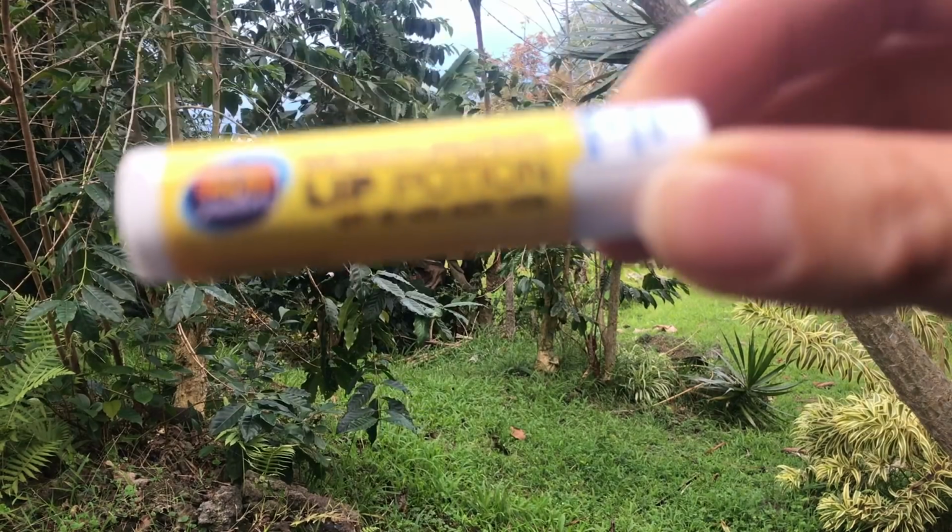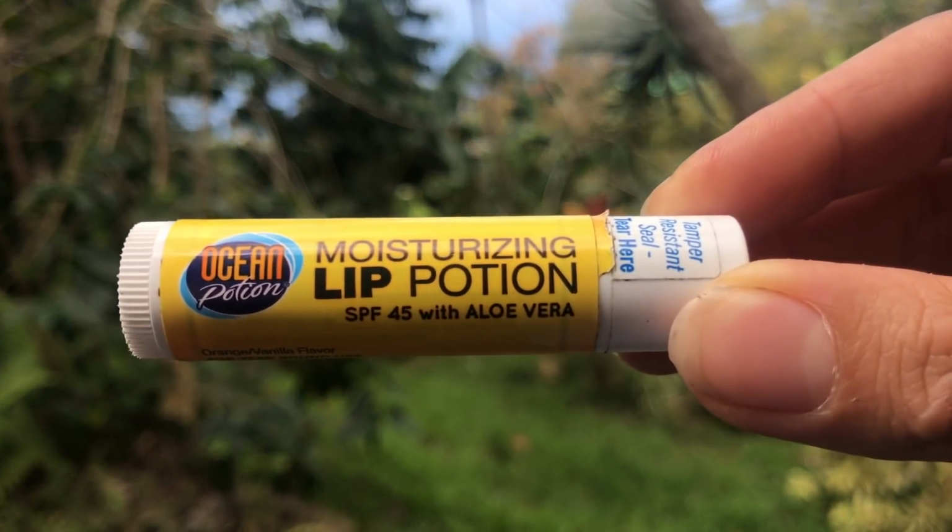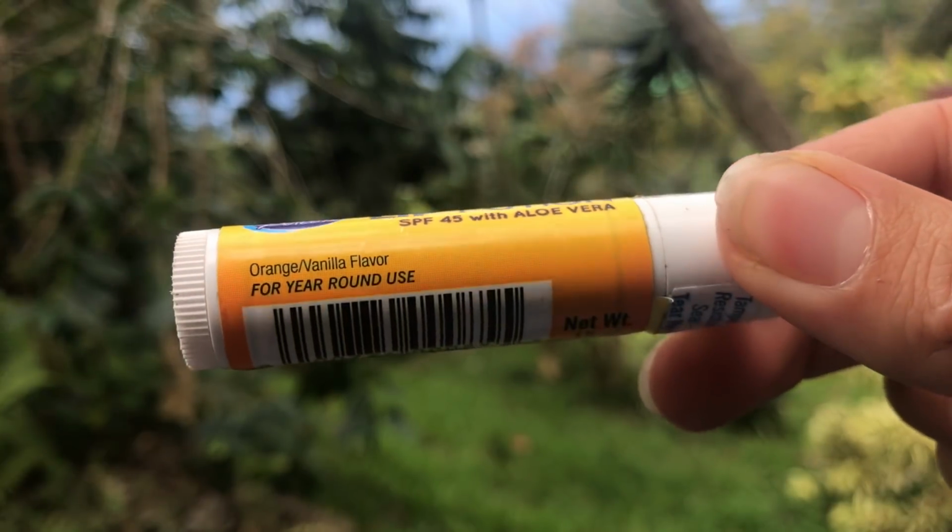Second random item that I'm really loving right now is my new chapstick. I'm pretty sure I have a food allergy, but I have really sensitive lips, and also I do strive to purchase as much vegan, cruelty-free skincare as possible as well. So I'm picky. That's what I'm getting at. I did some poking around online, and I found this on Amazon, so I actually was able to order 3 of these from Amazon Prime, from Ocean Potion, Moisturizing Lip Potion, SPF 45 with aloe vera, and I am very happy with it.